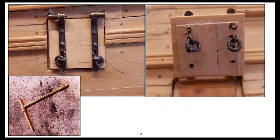I think I must have made the gun ports at least twice, but here they are, the ones that I was satisfied with, their ironwork made and installed. The bottom left just shows one of the hinges under production. That's the actual hinge bit there, which goes there. And I think that piece there, that piece of brass rod, goes into the hull.